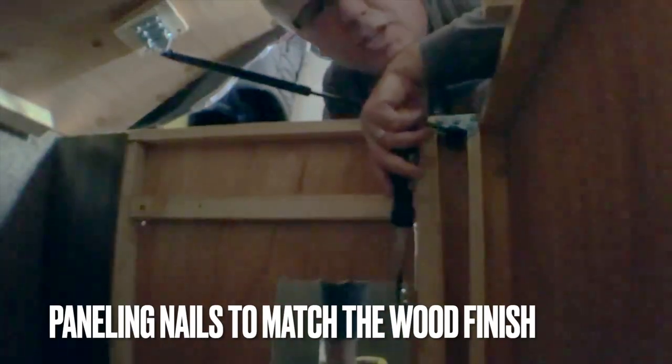Stop, because what I have not done yet is tack the paneling into the base, and I'm going to do that so that it's not moving like this, which is going to make things a whole lot easier for me. All right, so I knocked some nails in there.